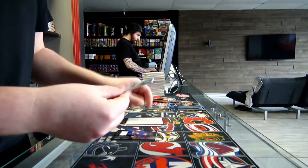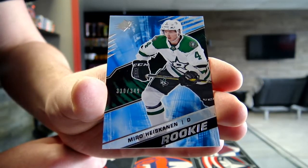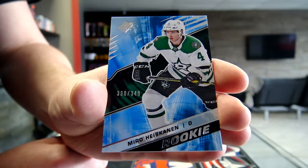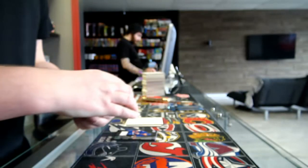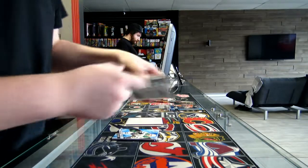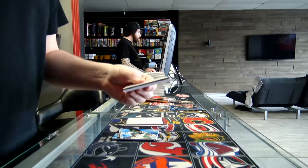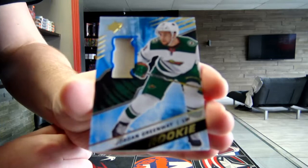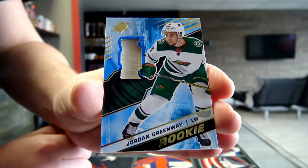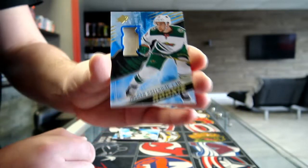Next, we get a base rookie out of 349. Dallas Stars, Miro Heiskanen. Heiskanen rookie for Dallas. Third one. What do we have? We've got a rookie jersey for the Minnesota Wild, Jordan Greenway. Jordan Greenway, rookie jersey for Minnesota.